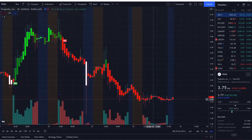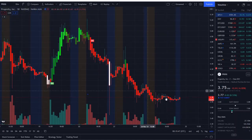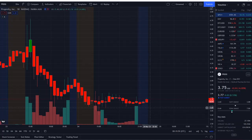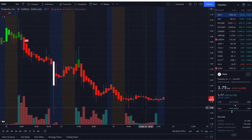I'm not sure why they're covering as it's going downwards, or they closed those positions, took those profits, and now they're going to try to let it run again. Because you could see how things were kind of just quiet here, and all of a sudden a lot of buying pressure. Okay, very interesting that PROG is doing that.